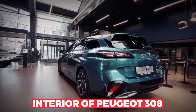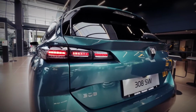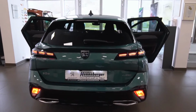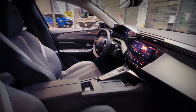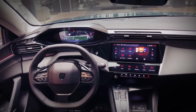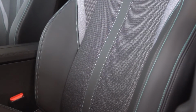Interior of Peugeot 308. How does the 308 seem from the inside? Let us begin with the i-cockpit. Peugeot's choice to reinvent the wheel here takes some getting used to, but there's no denying that the cabin atmosphere is as eye-catching as anything else on the market, and easier to operate than many. Taller drivers may struggle to find a comfortable posture while still being able to read the gauges, but the seats themselves are excellent, particularly in top GT line specifications.